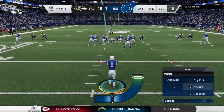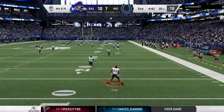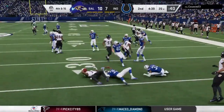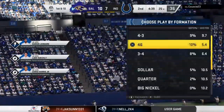To punt on fourth down, here's Rigoberto Sanchez. This is taken at the 15. Officially, that'll go as a 52-yard punt. Not too shabby. And the Ravens, they'll take over.